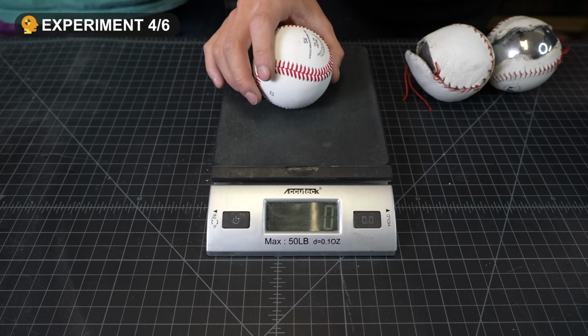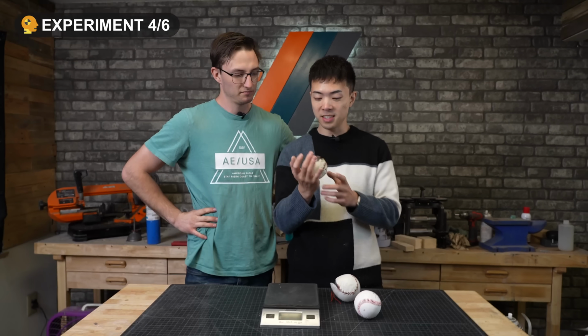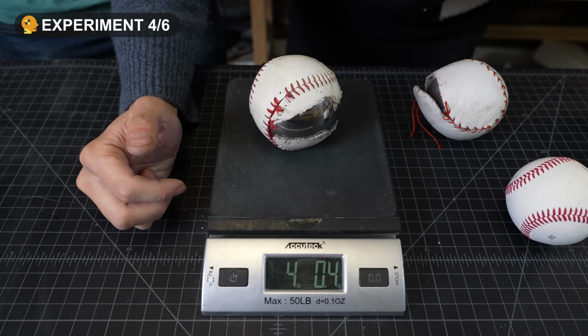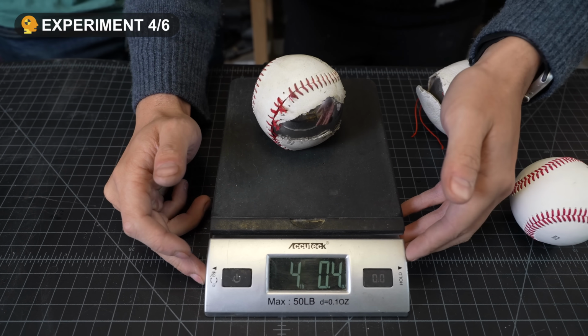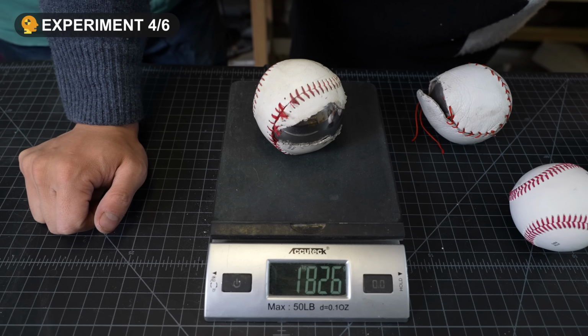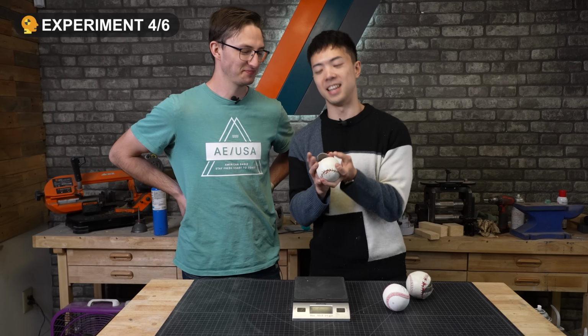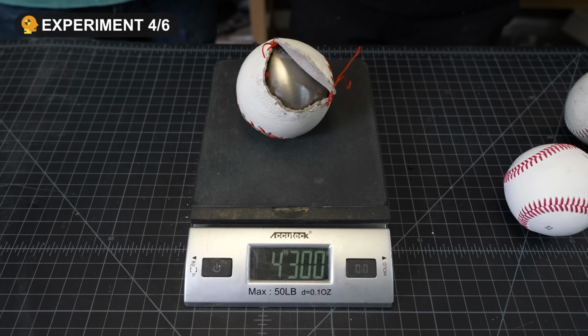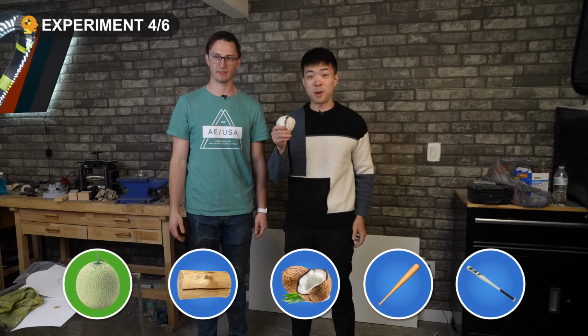A normal baseball weighs 140 grams. This is another one. What is this? This is pure steel. And that's 4 pounds and 4 ounces, which is 1,826 grams. And this is the tungsten baseball. Let's see how much this weighs. 4,300 grams. This is world's heaviest baseball versus melon.